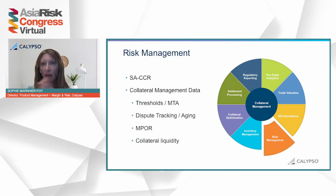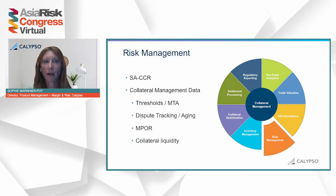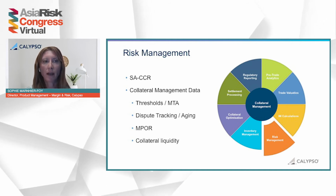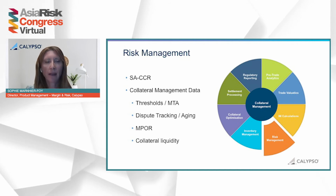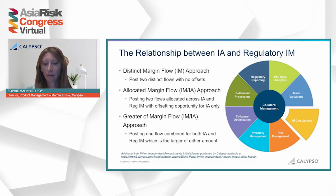So I think we have covered the first half of the circle where we can see how, from a trading risk perspective, having very accurate and efficient collateral input is key. Let's now look at the second half of the circle.